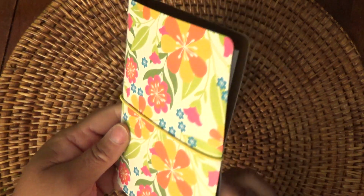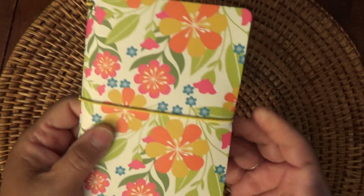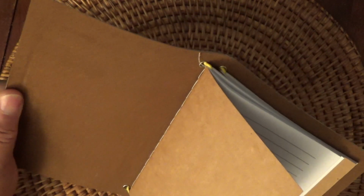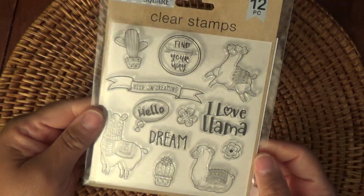The first thing I purchased was this notebook. This was totally a last minute purchase. I saw it on a shelf, there weren't any other ones near, and so I went ahead and purchased it. It's kind of like a traveler's notebook. It's a little banged up on the inside, but I think it'll serve its purpose. Super cute, way nicer than I expected, and it'll serve its purpose. So I picked that up.